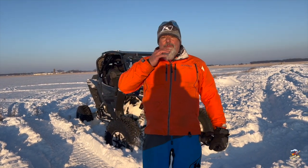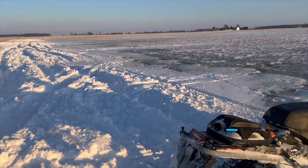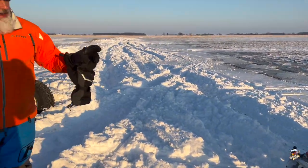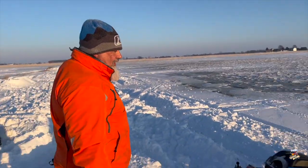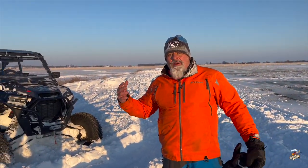So we're a mile from my house. So I literally walked back to the house and I got the Arctic Cat Riot to the rescue here. And I have never actually used the shovel on the tunnel bag. I used the one on my backpack. But who would have thought?